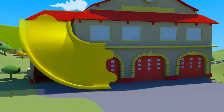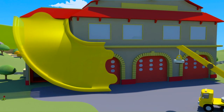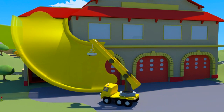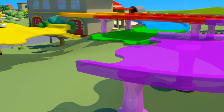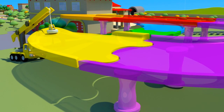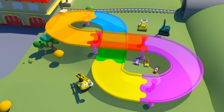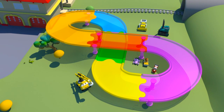Oh, there it is, Charlie. Can you go grab that for us? Just this one more piece, and we're done. All right, that's it, squad. Awesome teamwork. Now the track is ready for a race.